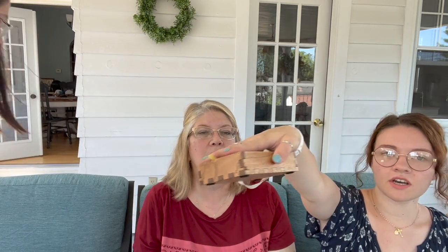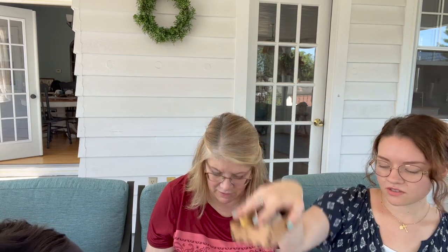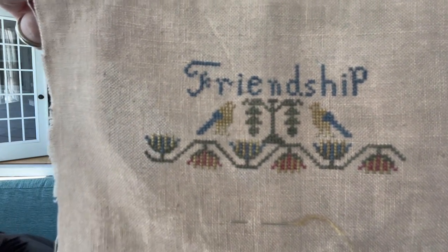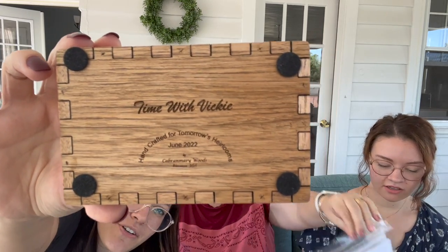On the bottom they engraved it. It's hickory, so it says Time with Vicky, handcrafted for tomorrow's heirlooms, June 2022. I love it. Here's where all my stuff is. That's what it looks like. I'm not done. I have to put the little people on the sides, but it's going to be so cute. It's so nice. This is my Hickory Dickory Dock, the mouse ran up the clock.